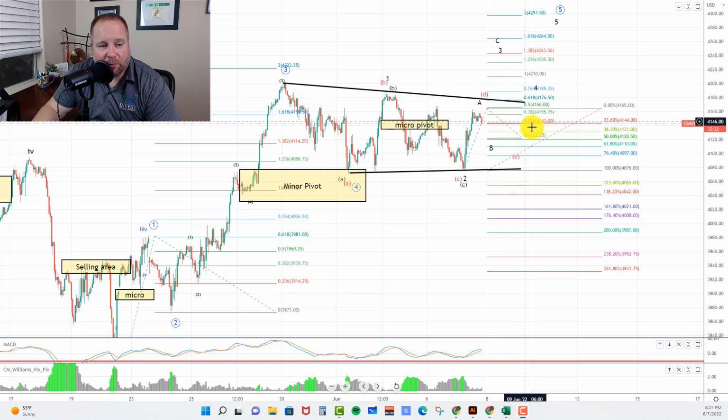All right, so we have our parameters in place. We're currently looking for a B wave pullback to 4120 to 4110 area, and then a move back over this trend line. That would give us a strong indication that we are in C of 3 and moving up towards this 4240 area. If we see a direct move higher, it's possible we are already in C of 3 and looking at that 4240 area.